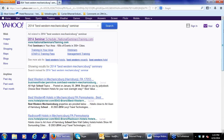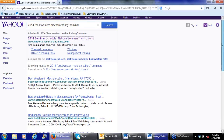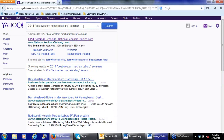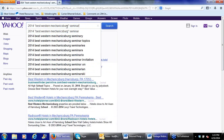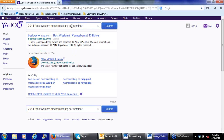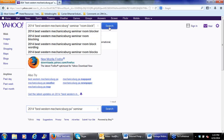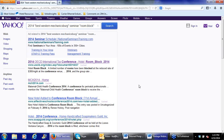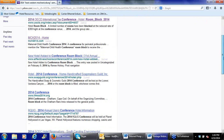So I'm going to go back out of this one, and we continually just work through the list. I am going to add and see if I can find, let's put PA in here and see if that makes a difference. No, it doesn't. It made it worse. But I'd like to see if we can add to this and put room block. Because a lot of the times you can go in and find groups that are going to those hotels, and you can get their room blocks or the rate that they're paying.